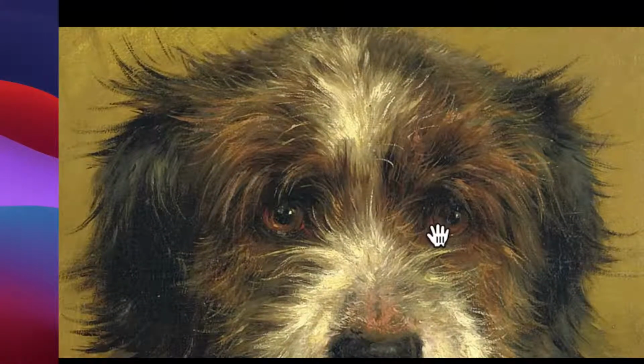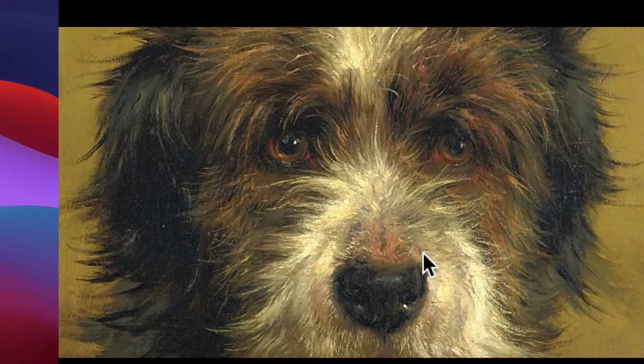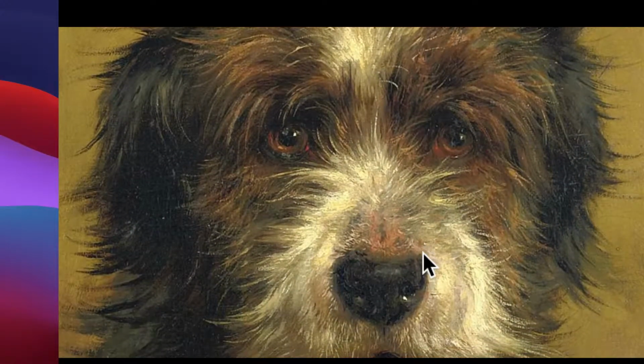Now, I don't know if she had cadmium red or what color she used, but let's call it cadmium or really bright red. Bang. Right there. Just a touch of it. Just a touch.